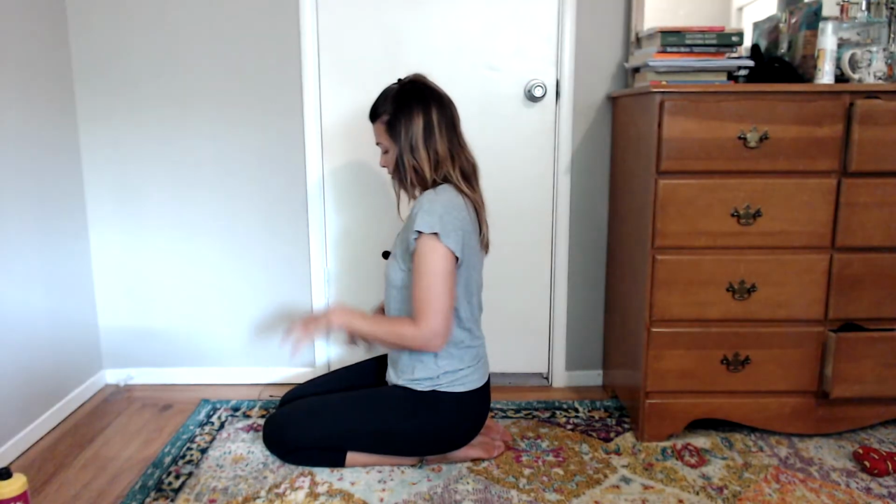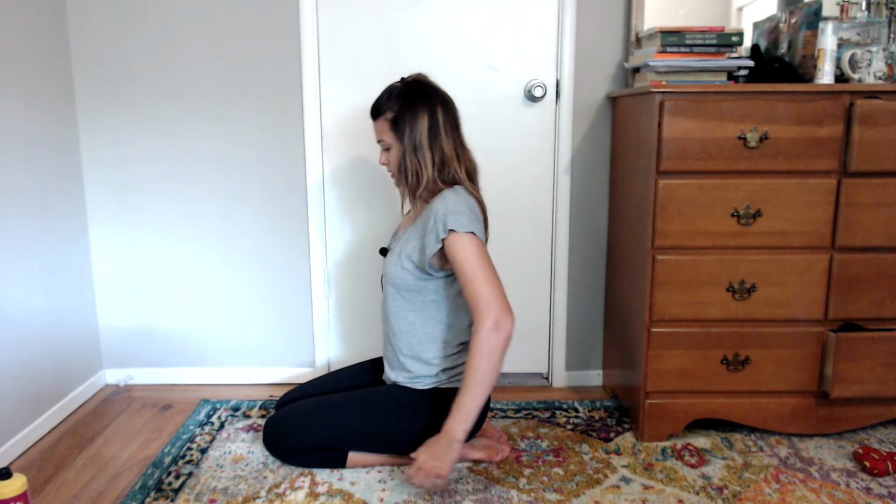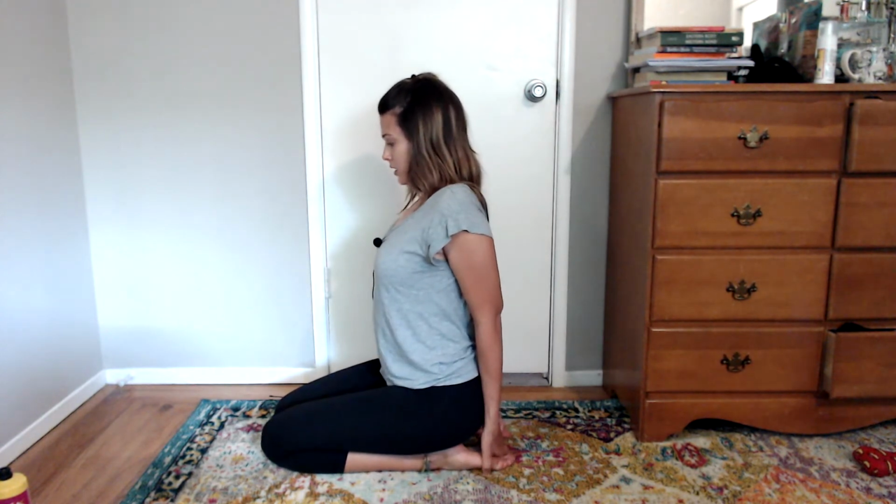There we go. From your kneeling position, bring your hands to the outside of your feet and then bring them to the top and then in, right? So you're getting this external rotation of the upper arms. Your hands are grabbing towards your inner arches of your feet. Thumbs are on the outside of your feet. Draw your shoulder blades together.